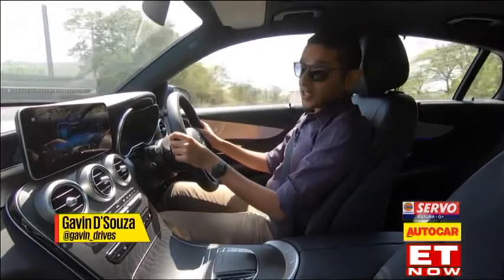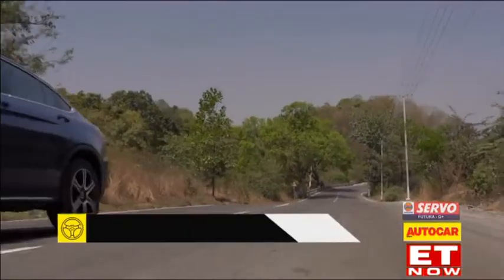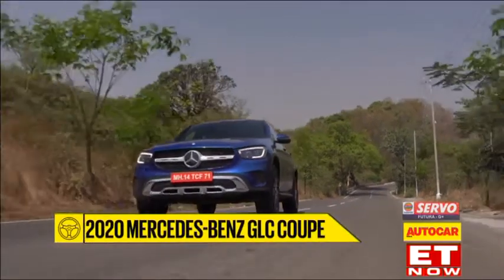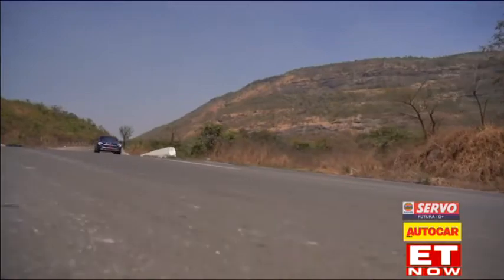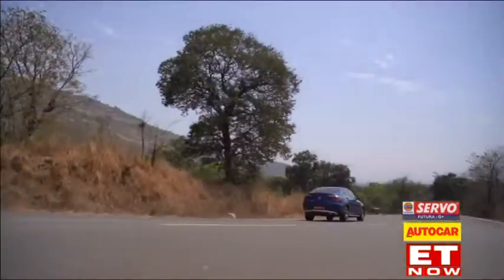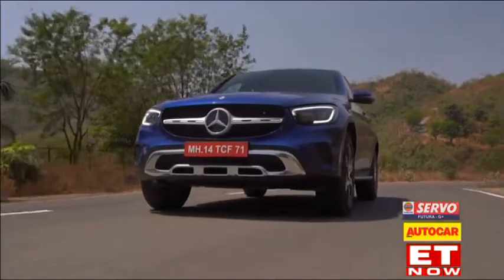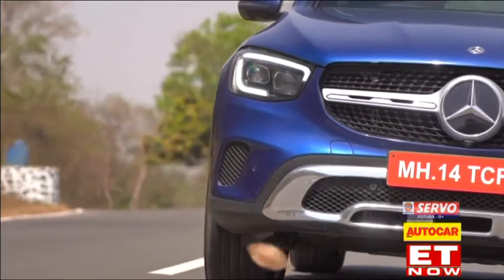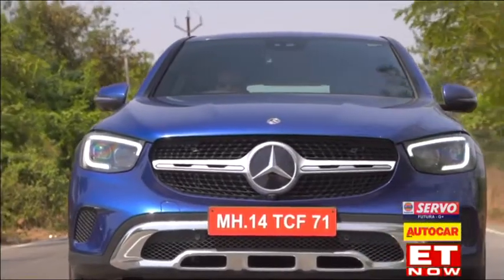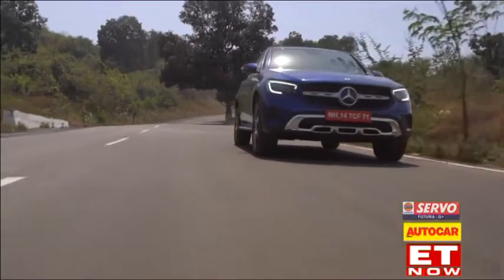Greetings from the driver's seat of a Mercedes-Benz GLC Coupe, a car that aims to blend all the stylish sportiness of a coupe with all the rugged practicality of an SUV. This is the facelifted version, and while before it was only available as a fully imported high-performance AMG 43, it's now available with more practical 4-cylinder petrol and diesel engines and is locally assembled.